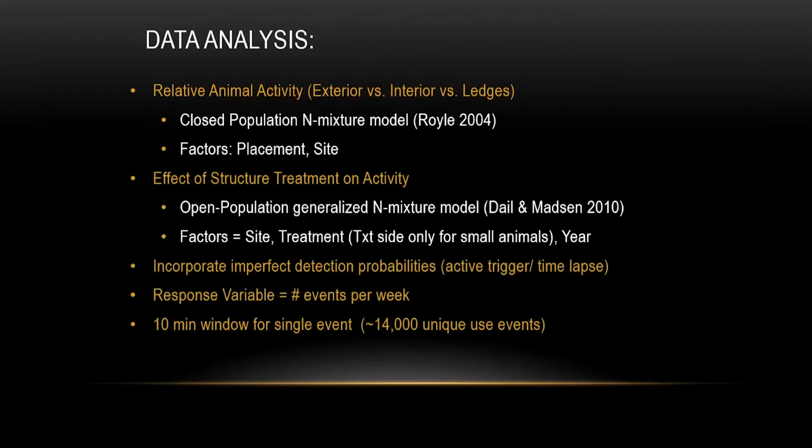So all of the human-classified images were analyzed for relative animal activity in the interior versus exterior versus ledges using closed population and mixture models. And for before-after control impact, or the effect of the internal cover treatments, this was analyzed using open population and mixture models. Both incorporate imperfect probability of detection, and the response variable, which is animal activity, was standardized to number of use events per week for each animal group.